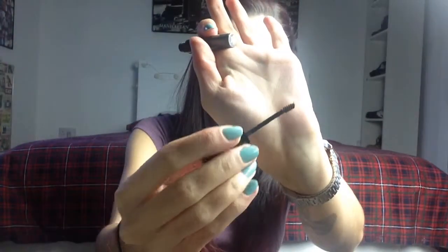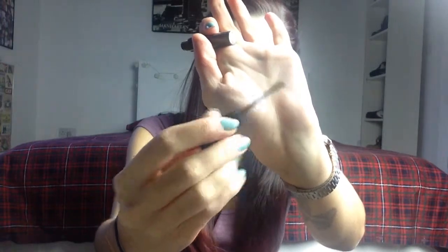Not really what you want to describe your makeup brushes as, but and then this one is the Model Co More Brows in medium/dark, and that's that kind of really teeny brush, but they both apply really well, and this Model Co one is darker than the Maybelline one.